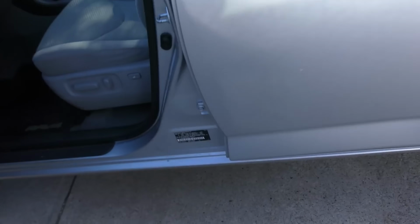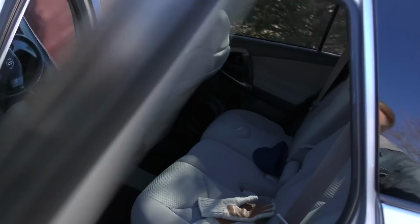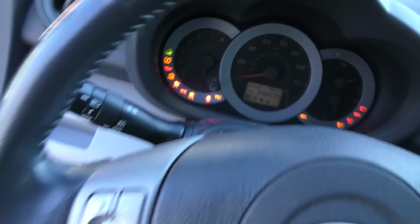Now, this is a typical classic RAV4. As you can see, it's '07. It was made in Japan. That's what you want. Look at the interior. Hey, it's still in pretty good shape. Man. They took care of this vehicle. And yes, I'm not making it up. We'll turn the key on. Check out the mileage.